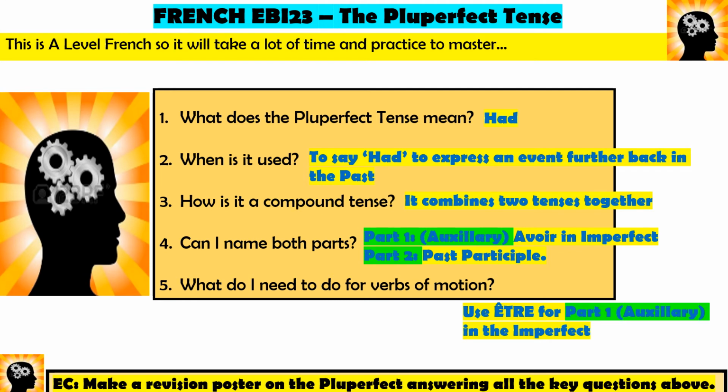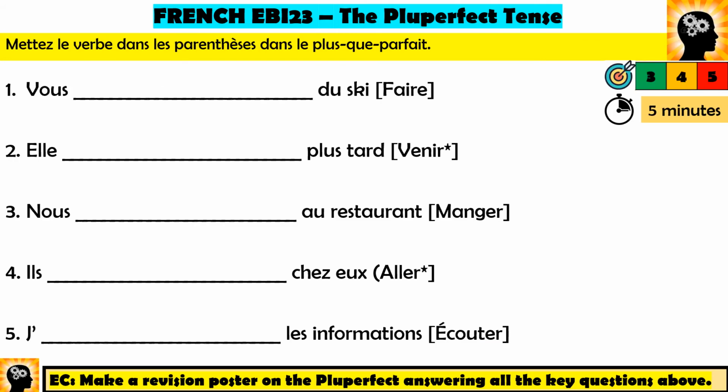I want you to do this next task in your pink books. Alors mes petits, dans les cahiers roses, c'est facile aujourd'hui. Je vous ai donné 5 verbes et 5 phrases. Il faut mettre les verbes ici dans le plus-que-parfait. Par exemple, "vous aviez fait", ça veut dire en anglais "you had done". Donc, qu'est-ce qu'il faut? What's part 1? What you change faire to in the past tense.